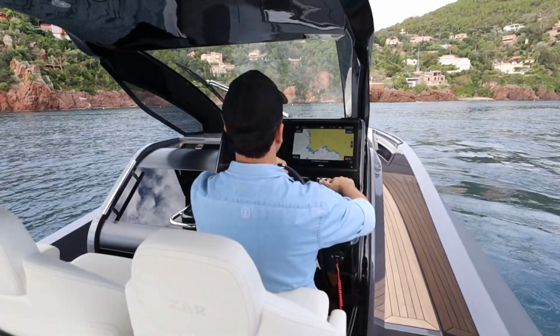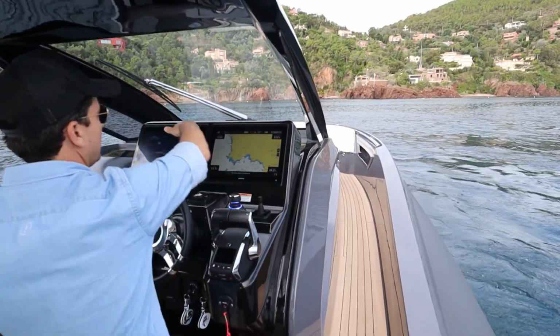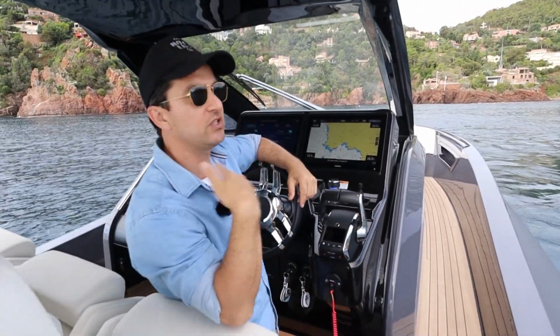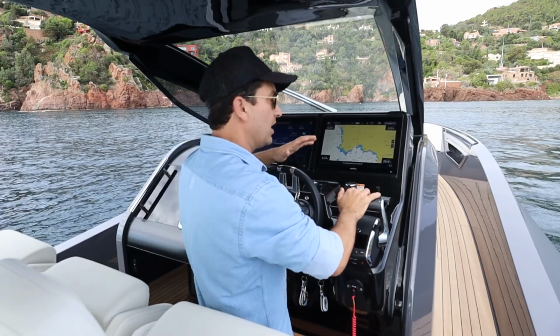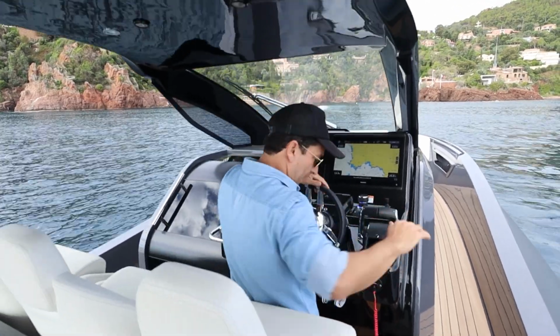From a standing position, me at 5'7", I've got excellent visibility all the way across the helm and out the side. It feels quite racy. You do get a few wind vortices just here, so just be alert to what hat you're wearing or how long your hair is before you go warp speed, because it really is noticeable. When this thing kicks into second gear, you know about it.